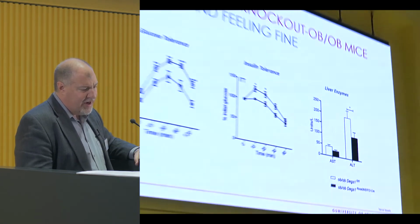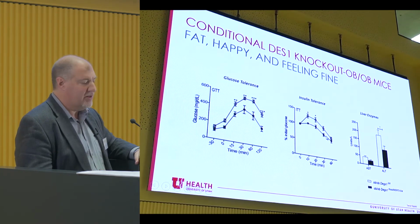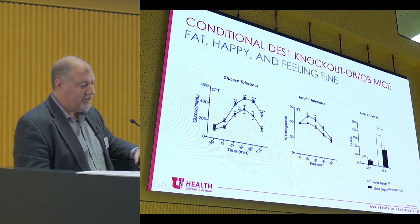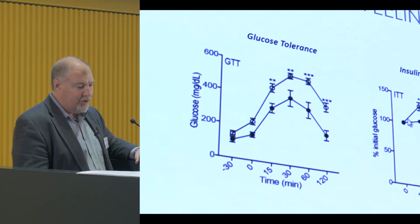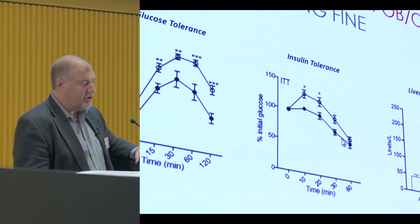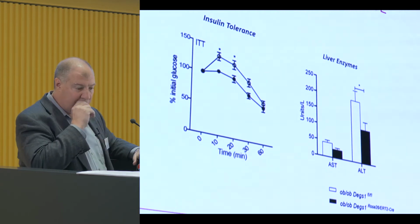If you look at glucose tolerance, there was an improvement in glucose tolerance. There was an improvement in insulin sensitivity as measured by an insulin tolerance test. So in this one, we inject glucose and look at the clearance of glucose. This animal normally clears glucose very poorly, but if you knock out the gene, it clears glucose much more quickly. If you inject insulin and look at the reduction in glucose, you see that it clears glucose more rapidly. There's also a reduction in liver enzymes, AST and ALT, suggesting that we've resolved liver damage.